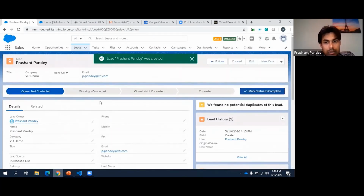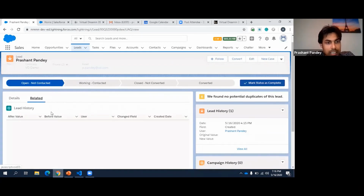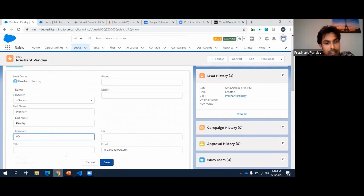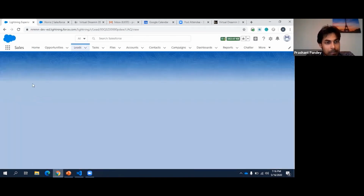So we now have two leads, and if you see here, there is the Salesforce field history. It shows that the record is created, but we have created another Lightning component to show how the record is going to be stored in the big object. So if I save any field here, let's say I change this vDemo to something else, it's just going to show me that there is a change in the record, and it will track it in the big object record, which will show here.